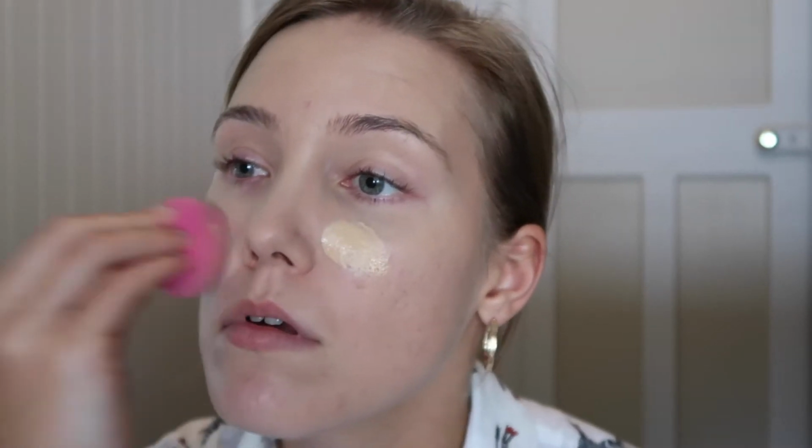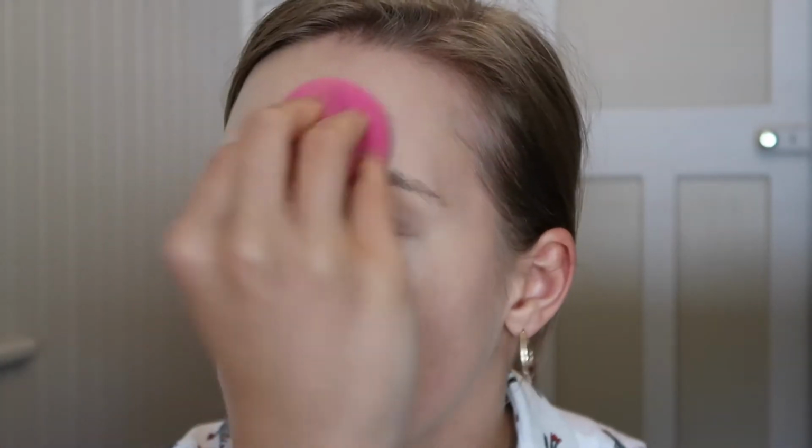Alright, I'm just going to get a little bit more and put on those areas that I want a bit more coverage, like across my cheeks and things like that. Just making sure that you blend it all the way down onto your neck, and also blending it in up to your hairline. I like to just go over my eyebrows.